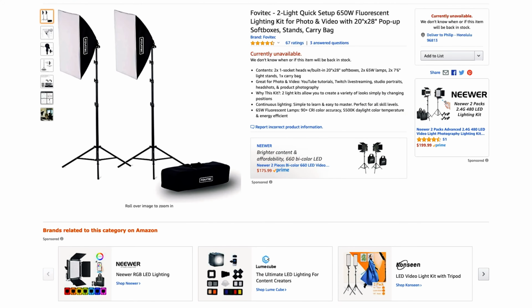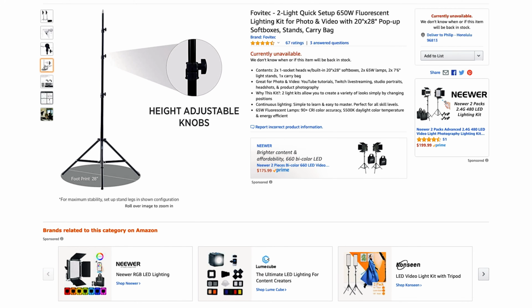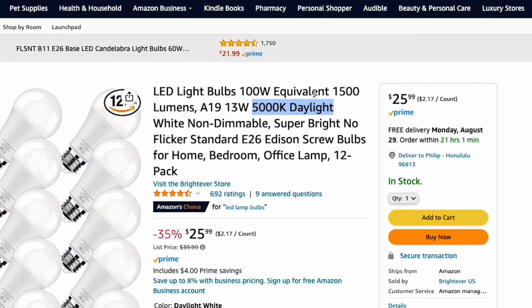I would recommend investing in a light kit. There are a bunch of affordable options on Amazon starting as low as 50 bucks. I love the ones that I use because they have a huge softbox on them that make for nice soft lighting. One bonus tip that I would share is to buy all new light bulbs for your kitchen and light kit so they all glow the same color. Typically on a box of light bulbs, it will say their Kelvin color temperature.